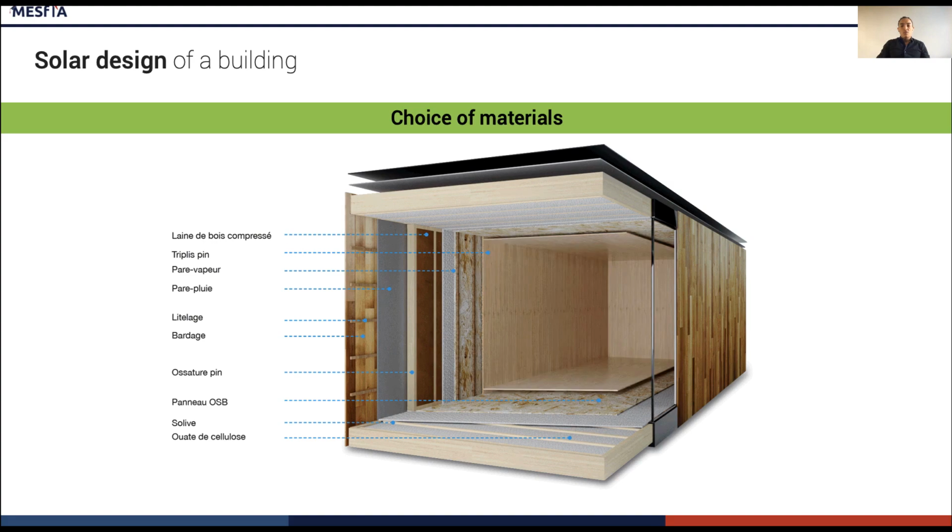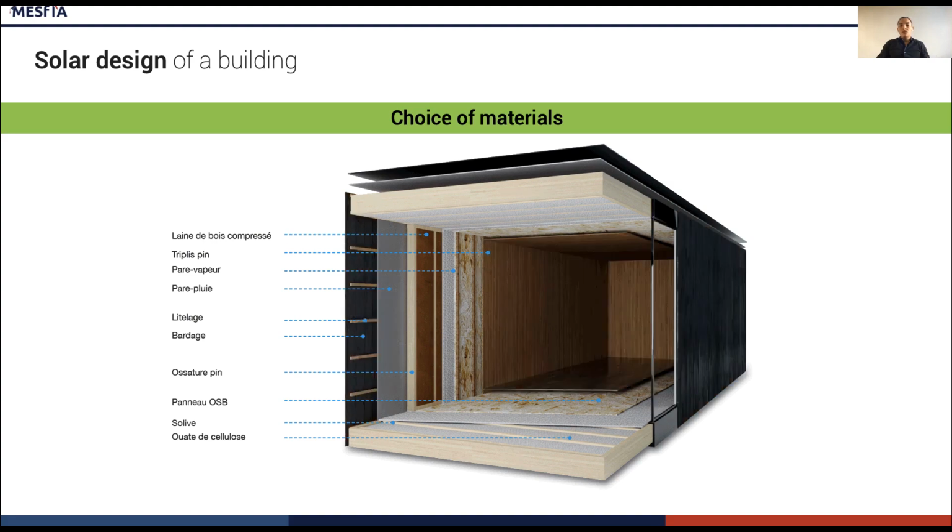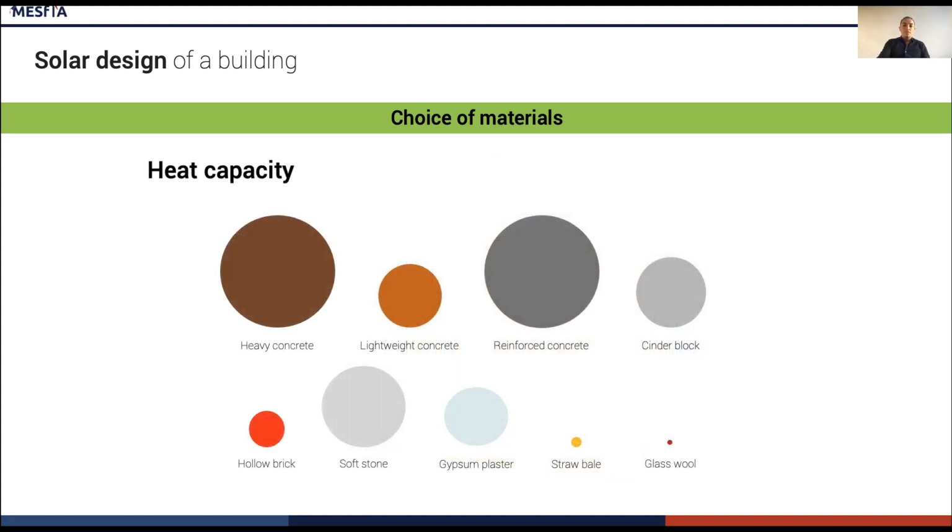To achieve this, the material must have certain specific characteristics, such as heat capacity. The higher the heat capacity, the more energy the material can store to raise its temperature by 1 degree. The higher the thermal capacity of the material, the smaller the temperature variation of the wall and the air. Generally speaking, the materials with a high thermal capacity are also the heaviest: concrete, stone, brick.